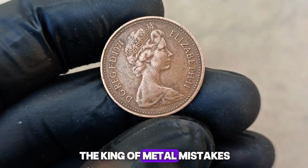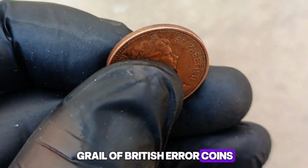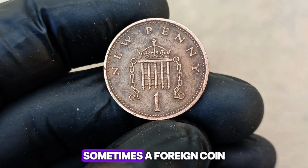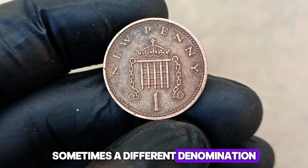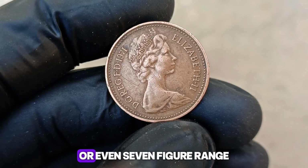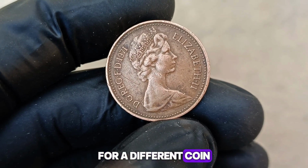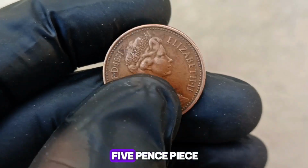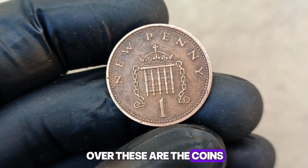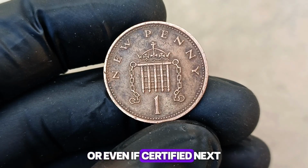Then we move to the king of metal mistakes, the wrong planchet error. These are the holy grail of British error coins. It means the coin was accidentally struck on a metal blank meant for another coin, sometimes a foreign coin, sometimes a different denomination. These errors are unbelievably rare, and can push values into the 6-figure, or even 7-figure range. Imagine a penny struck on a bronze planchet for a different coin, or even on a copper-nickel blank intended for a 5-pence piece. These are the kinds of coins that auction houses drool over. These are the coins that could bring £100,000 to £250,000, or even more if certified.